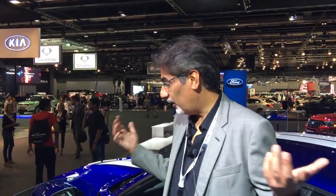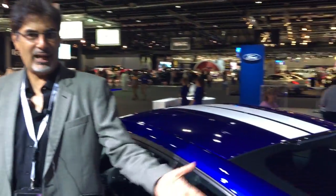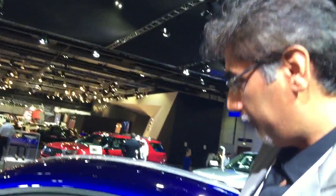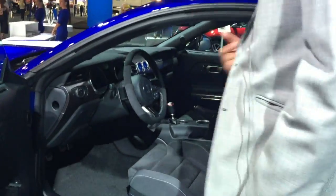And I'm here on the Ford stand. Look what I've got. It's big, it's blue, it has a white stripe. This is how a Mustang should look. This is the Ford Mustang 350, GT350, 350R Shelby. I'm not sure what they're calling it. I don't think they're sure what they're calling it. But this is the big bad boy. And this is the interior. And I'm about to get in it for the first time. Let's see if I fit in this.